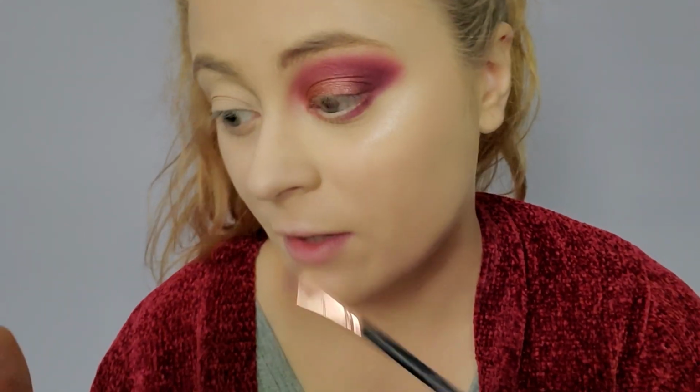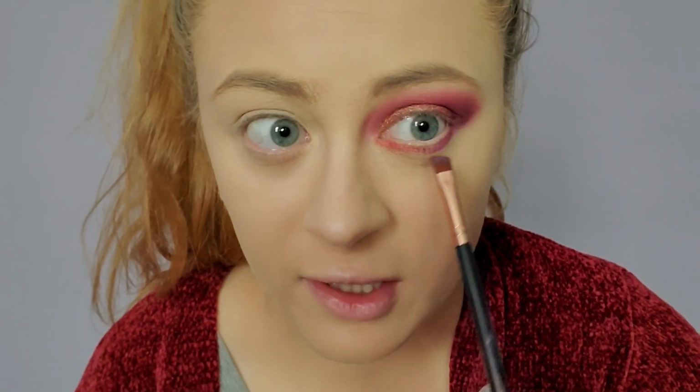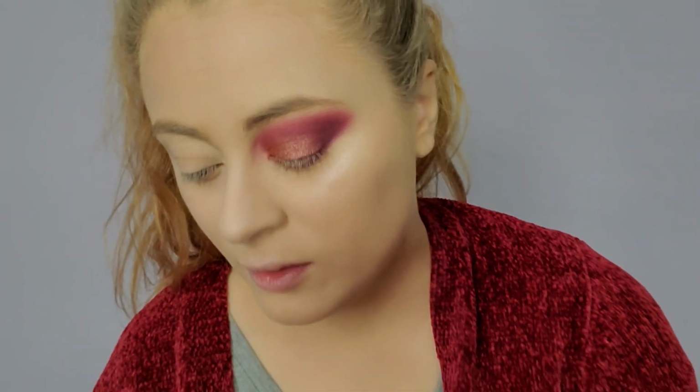Wow, that's very pretty. Can you hear my neighbors shoveling outside? I don't know if you can hear it, but they're currently shoveling, and I can hear the scraping of the shovel on like a driveway. I don't know if you can hear it though.